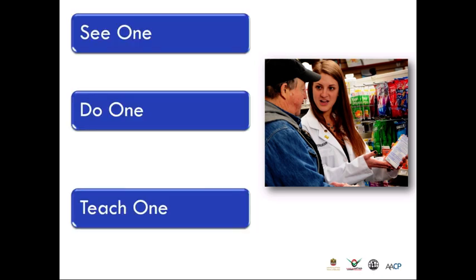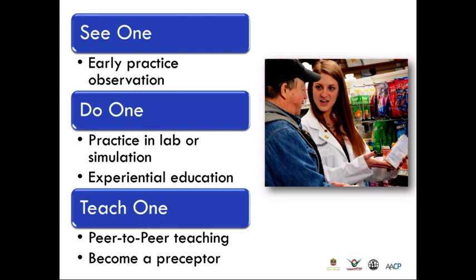The other concept that I think it's important to talk about is the concept of see one, do one, teach one. So see one is really having students have that early practice observation where they're able to see a pharmacist providing high-level patient care to their patients so that they can have that vision of what's the end point, where they are supposed to be at the end of their pharmacy curriculum. Then the concept of do one is where the student practices that activity. They practice it in a lab or they practice it at a site where they have a pharmacist watching them, giving them feedback, making sure they understand what it is that they need to do.